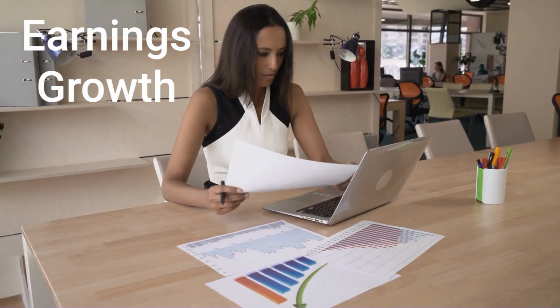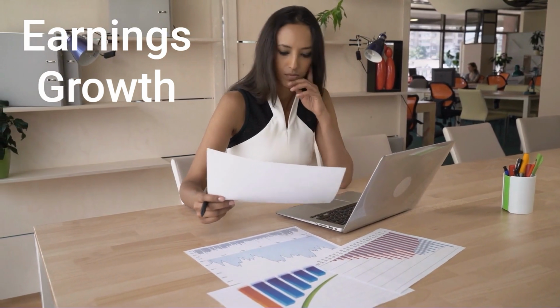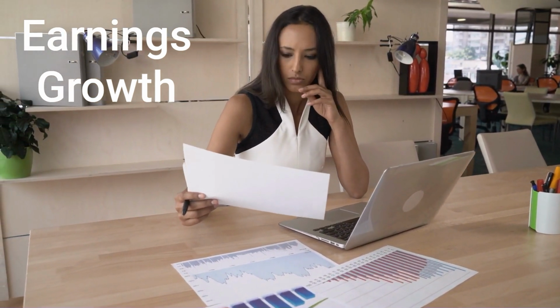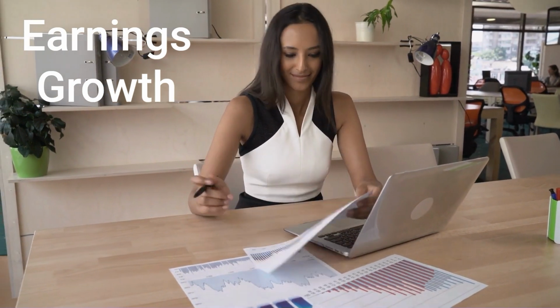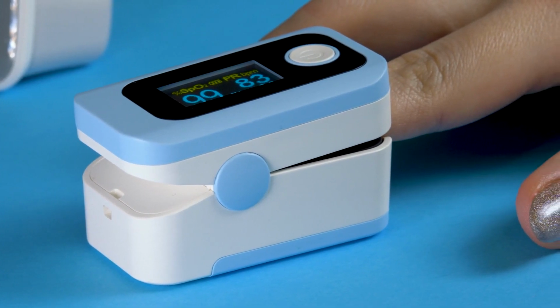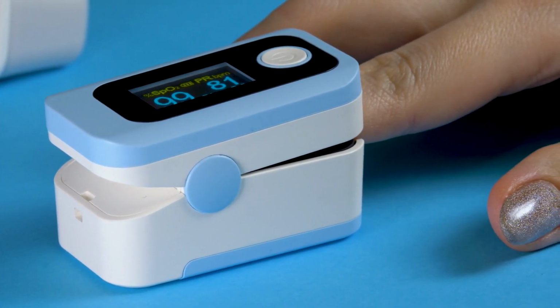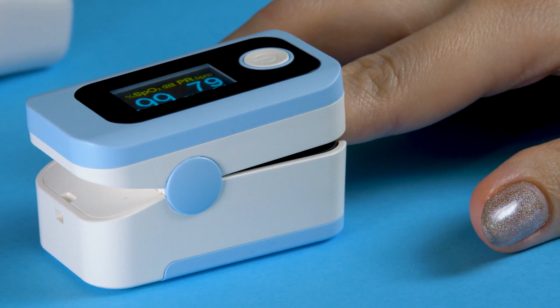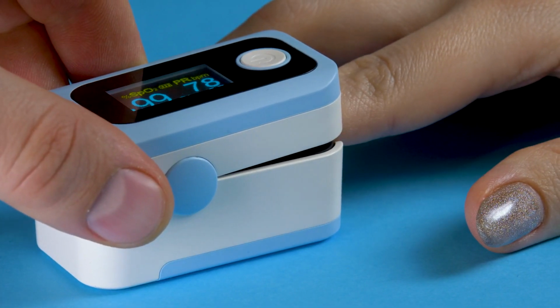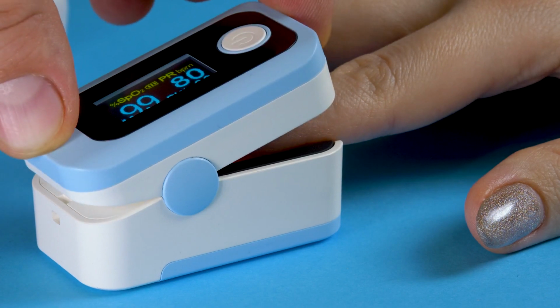2. Earnings growth. Evaluating a company's earnings growth is crucial in determining its profitability and overall financial health. Consistent growth in earnings indicates that the company is generating higher profits over time. For instance, suppose you come across a healthcare company that specializes in developing cutting-edge medical devices. If their earnings have been consistently growing year after year, it demonstrates the company's ability to generate profits and might suggest a bright outlook for future growth.